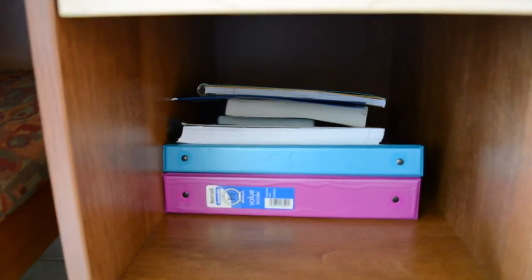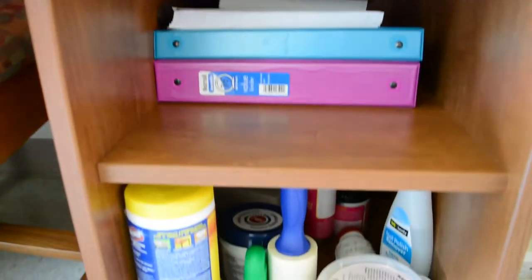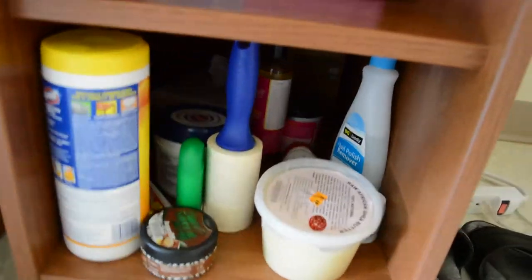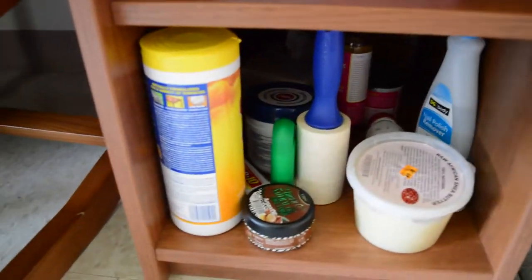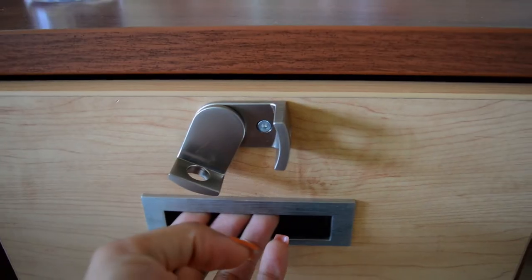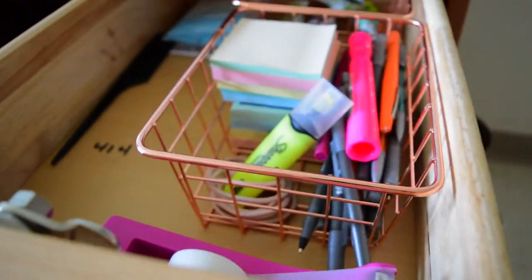There go my books and my toiletries, and this is just randomly put stuff that I just throw in here because I don't feel like dealing with it at the time. And this is Jade being extra when she just needs to open the drawer.